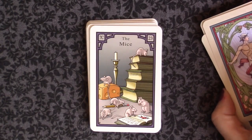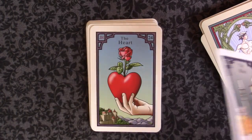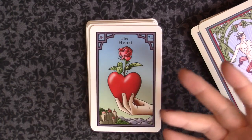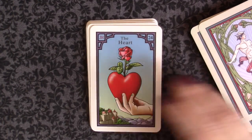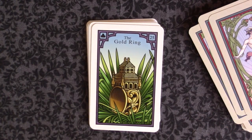Mice, definitely eating away at things and causing mayhem. The heart. Again, are there other things like the mystical Lenormand? Yes, but it's still clearly the heart. It'll be okay. The gold ring.